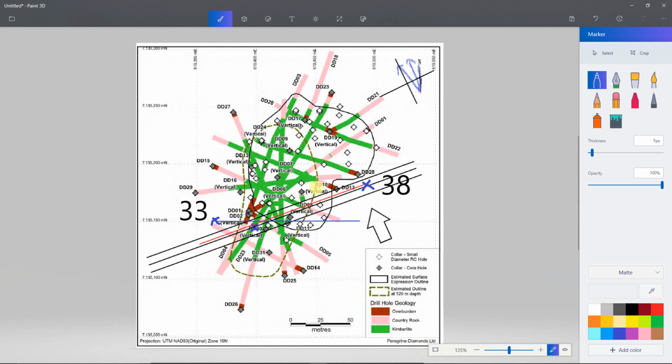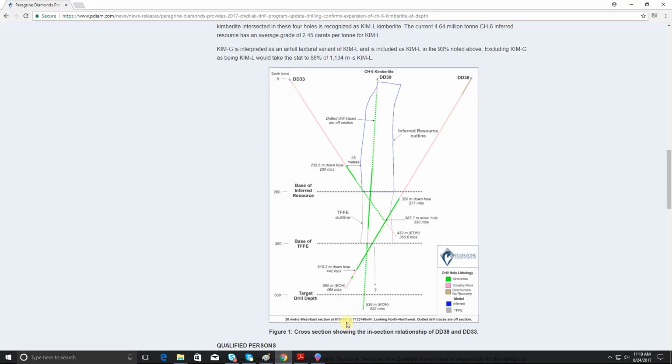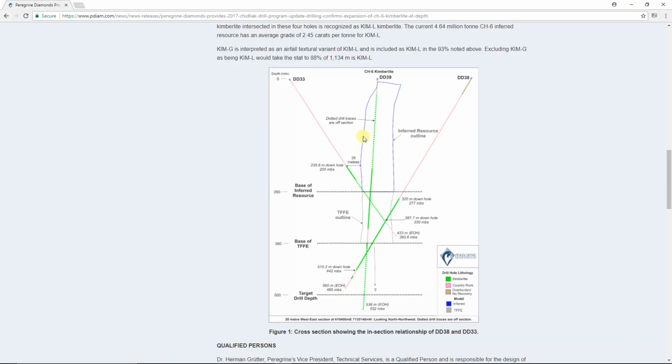So what we can probably infer is that the ore body on this side maybe spins out a little bit more. So we get a tiny bit of width increase based on that drill hole. Now it's the same on the west side. You see the interpretation is pretty much straight down, which not only affects your inferred resource up here, but it also affects your TFFE, which is tonnage for future exploration.